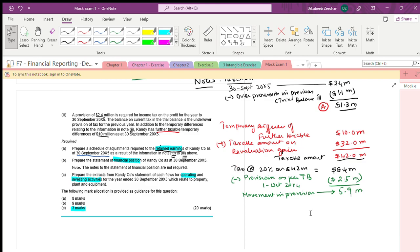Now you see the thing, we have to be focused. What is the September 30th, how much is that? 2.4 million, they are asking us. Current tax we have to pay 2.4 million. This is the over provision of the current tax. So 1.3. This is for the current year.